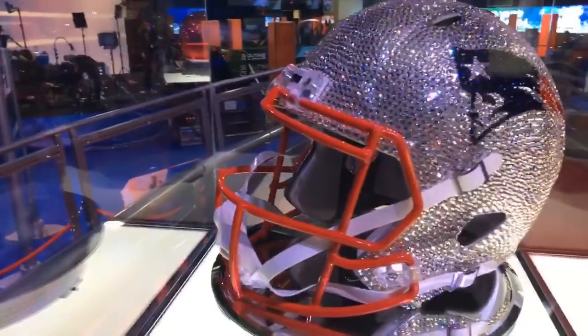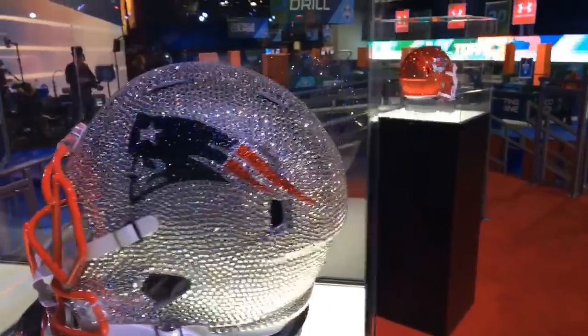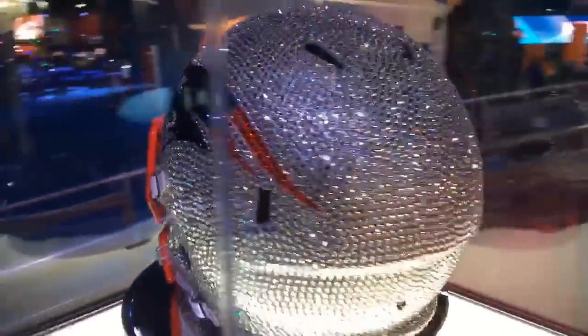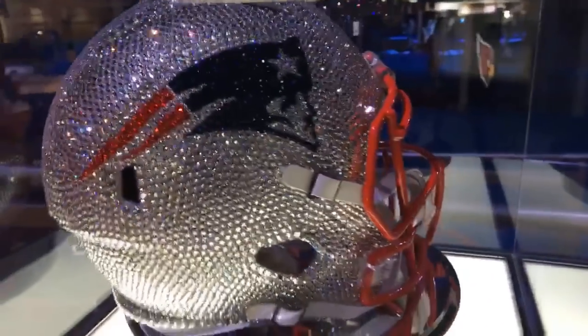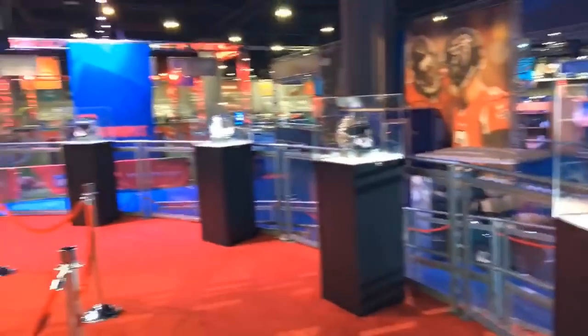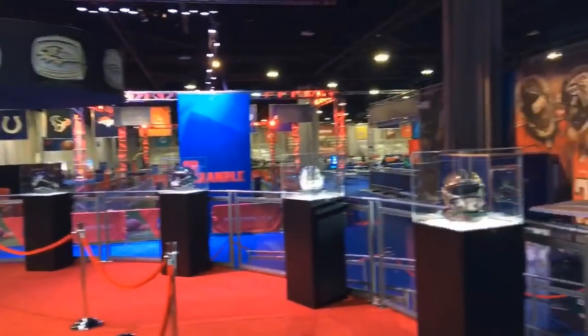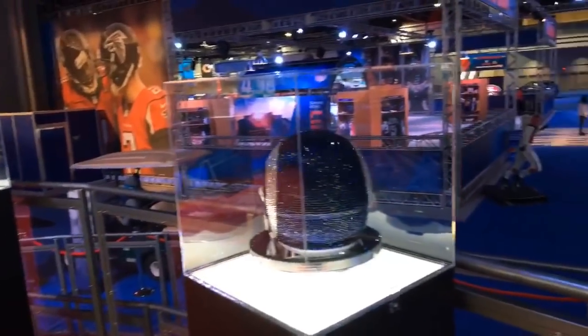As we mentioned earlier, the exhibit has really just decorations showing off all 32 teams. This is the Patriots one up here. It's sitting right next to the Chiefs. Hey, look at that. Actually, up here is all the playoff teams. I just noticed that. Got Seahawks, Eagles, Cowboys, Saints, Rams. So down to the left are the NFC.